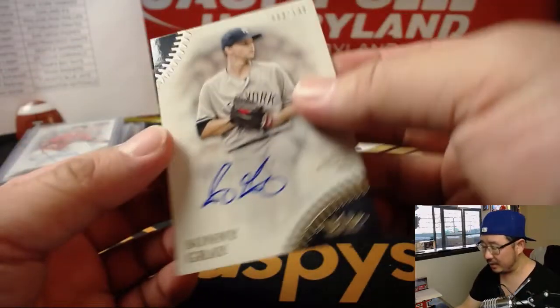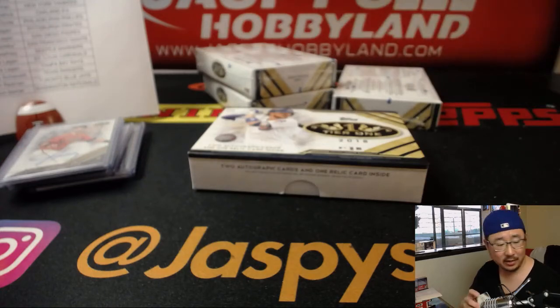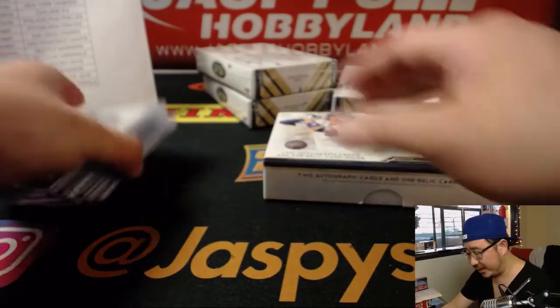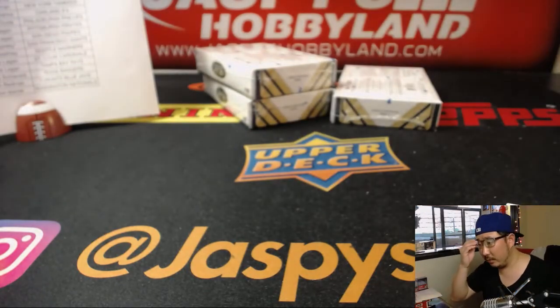And then we've got Yankees Sonny Gray, 63 out of 145. Boombox with the Bronx Bombers. Three boxes to go, ladies and gentlemen. Three to go, nine hits to go. Good luck, everyone.